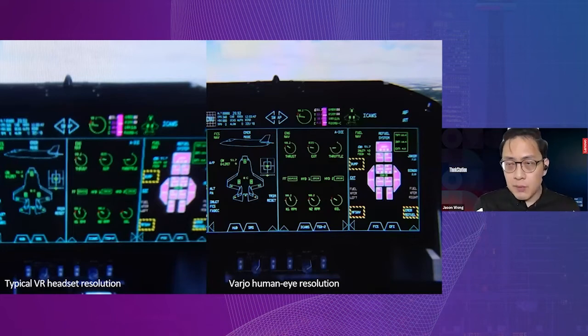So this is one of the differences between human eye resolution and the resolution in the traditional headset VR, right? You can see clearly that human eye resolution gives you a higher PPI and a sharper image in terms of overall differences.